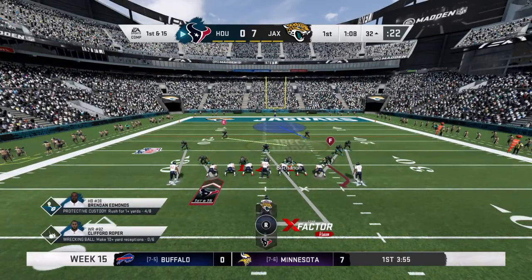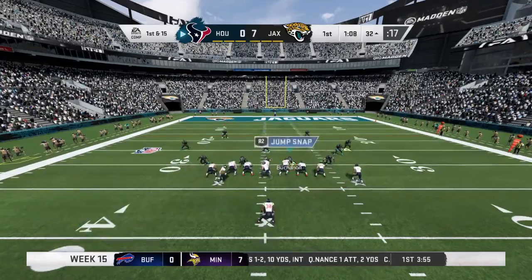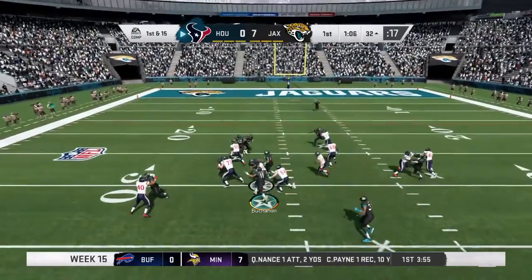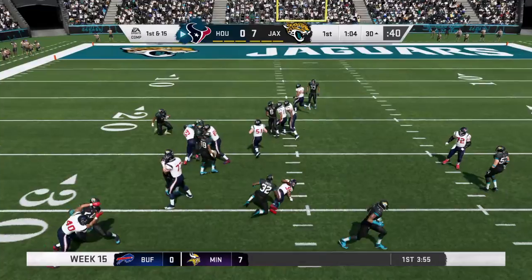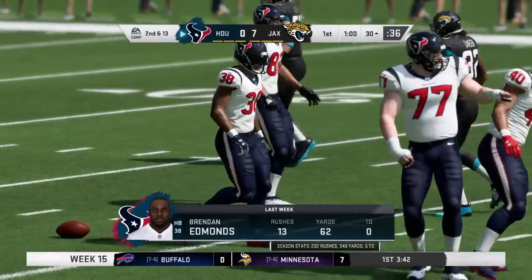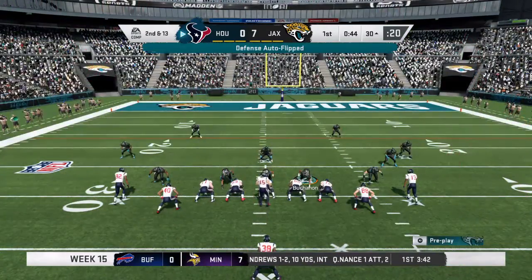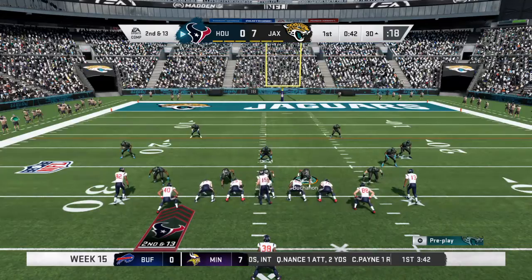The play call was for him. The false start backs him up 5, 1st and 15. Now Edmonds, and only able to get 2 here. Stopped at the 30. The numbers for him from a week ago: 13 carries, 62 yards. They look like a team that really emphasized a running game in the offseason.